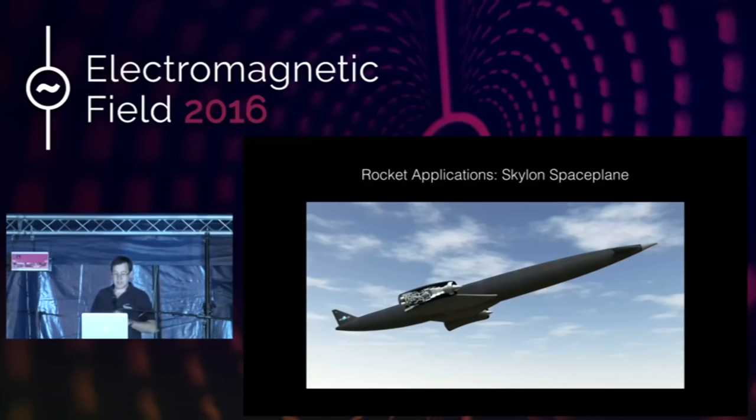This spacecraft is able to take off from a runway and fly all the way to the edge of space, into orbit, deliver a satellite. It can even pick up things, so it could take away things that have finished their job to reduce space junk, take them back in again, and fly back down, land on a runway, and it could be reused in about 4 hours.